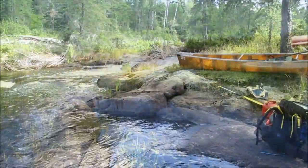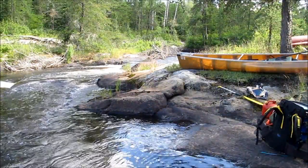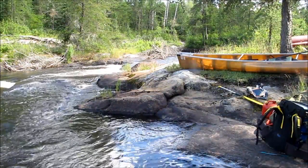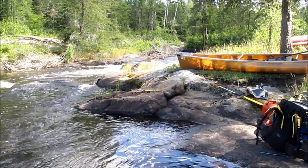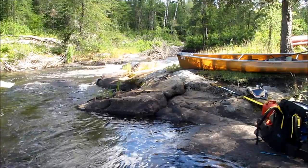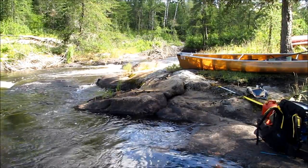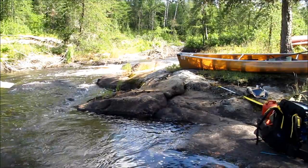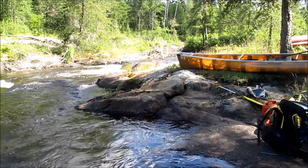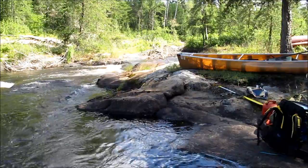I've been very impressed with this Wanipigow River heading downstream from Wallace Lake. When you head upstream from Wallace Lake, it's a meandering thing through the swampy grounds and winding, and you just paddle to get through it. But this creek has really turned out to be a good destination just to poke along and enjoy it. That's what I'm doing today. I'm in no hurry.